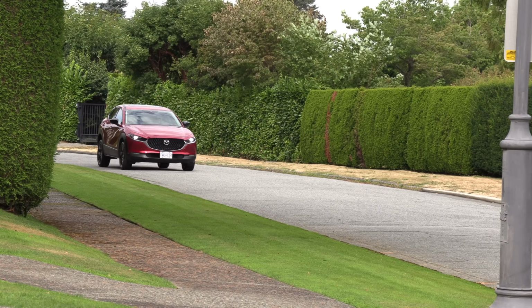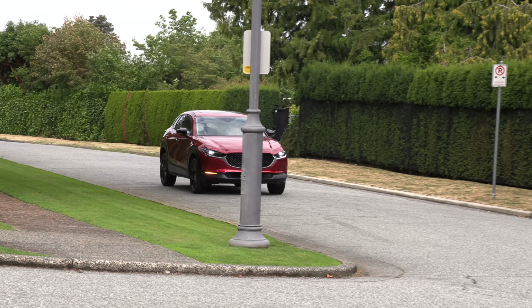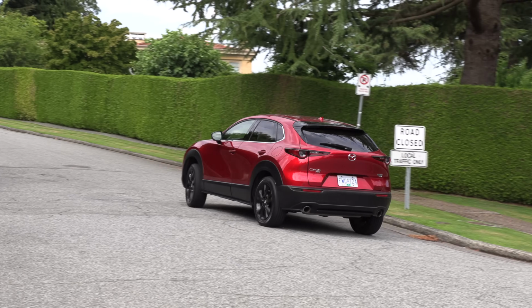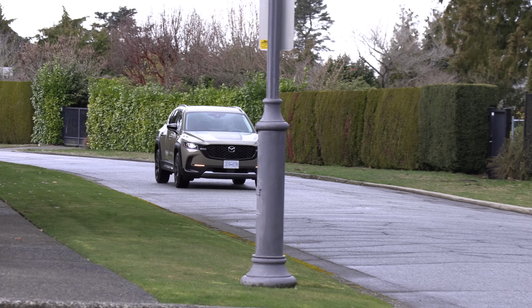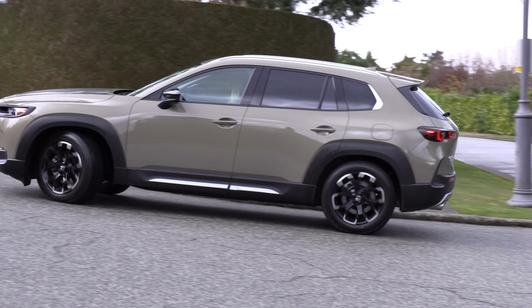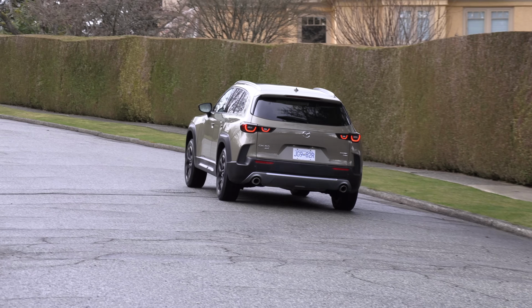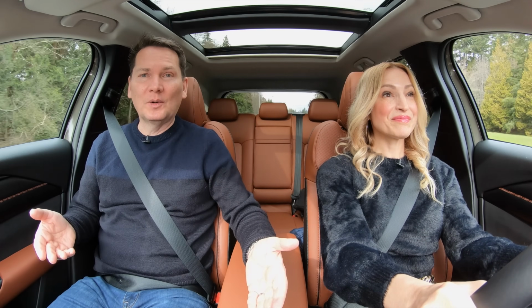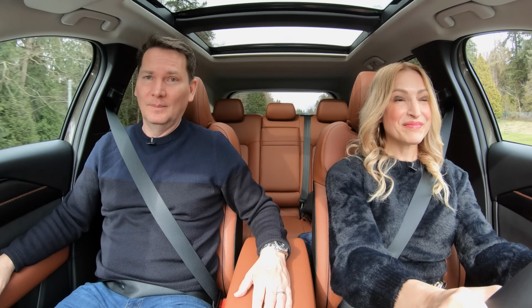You know what? This is based on a similar platform to the smaller CX-30. They make it longer, and unlike some other vehicles they have, this has what's called a torsion beam rear suspension. Yes. And it's amazing what they're able to do with that. It's typically a more primitive suspension, but with these cars, they know how to tune it, and it has really good driving dynamics. So well done, Mazda.